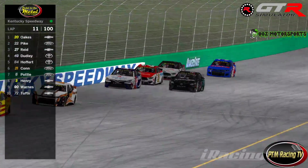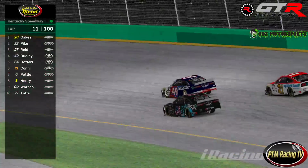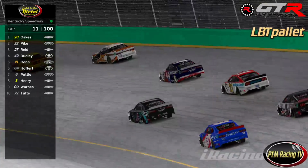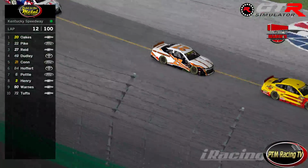Very easy to do through turn 1 and 2, but 3 and 4, well, let's just say that's a bit of a different story. But if you can get a charge there on that back straightaway leading into 3 and 4, then you're pretty much set and good to go there. And Dudley is doing just that and then some. Nice cornering off on the exit there and makes his move, makes his charge.